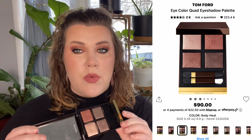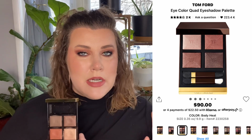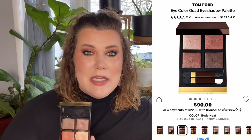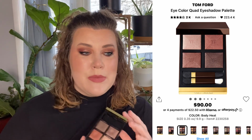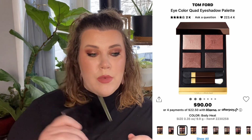But this is just a really incredible palette, and Tom Ford does not do sales. So I think the best time to get it is when it's 20% off during the spring sale. So you can actually get a discount, but this is absolutely one of my favorite items.